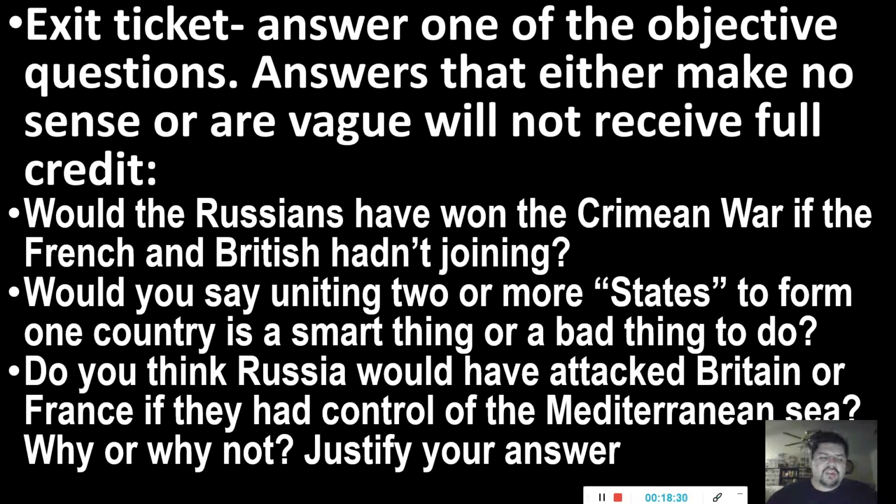And the last one says, do you think Russia would have attacked Britain or France if they had control of the Mediterranean Sea? So if they were able to get their boats right to the warm waters and then attack Britain and France, as opposed to going through ice, glaciers, things like that, or going all the way down past China, underneath India, all the way down Africa, up above Africa, and then finally getting to Europe. So do you think if they had access right there, boom, that they would have attacked Britain and France? Yes or no, and why?